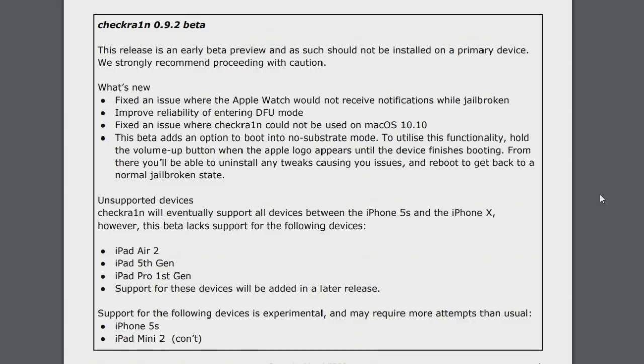Then, and here's the most important part at the moment, unsupported devices. They said Checkrain will eventually support all devices between the iPhone 5S and the iPhone 10. However, this beta lacks support for the following devices: iPad Air 2, iPad 5th Gen, iPad Pro 1st Gen, and then they said support for these devices will be added in a later release. Support for the following devices is experimental and may require more attempts than usual: iPhone 5S, iPad Mini 2, iPad Mini 3, iPad Air. They said reliability on these devices will be improved in future releases.